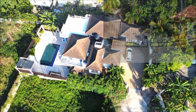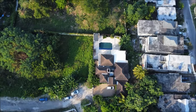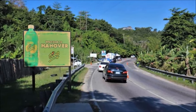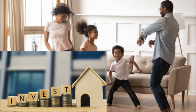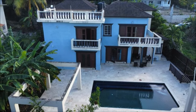Embrace a paradise of peaceful living in this gated community, your gateway to the best of the Northwest Coast, outside of congestion. 15 minutes of scenic ride from Sangster International Airport. Whether as a tranquil residence or an investment property, don't miss your chance to make this your own.